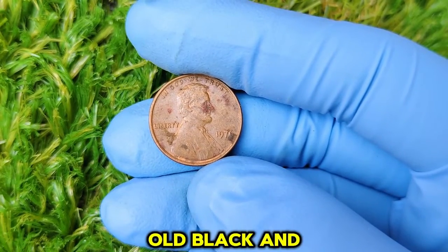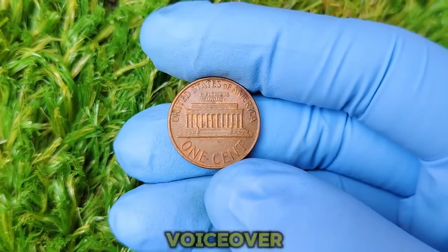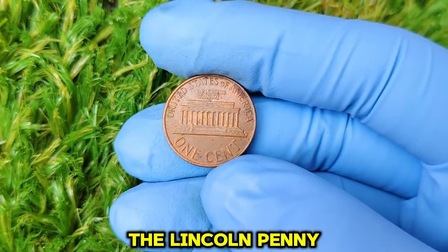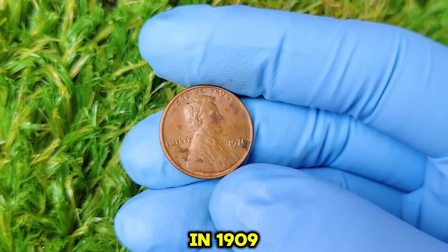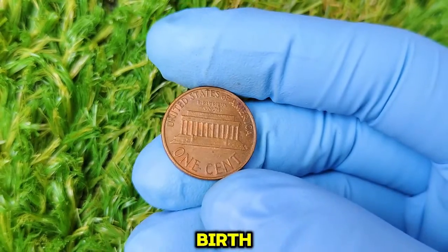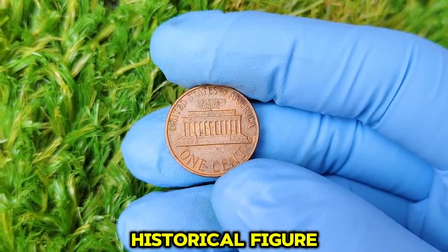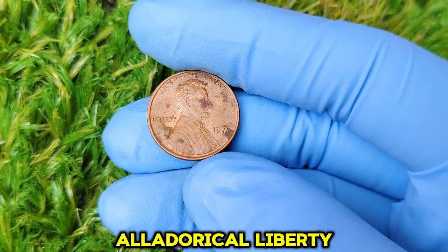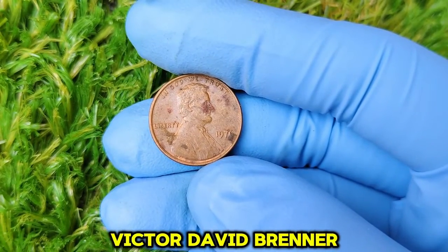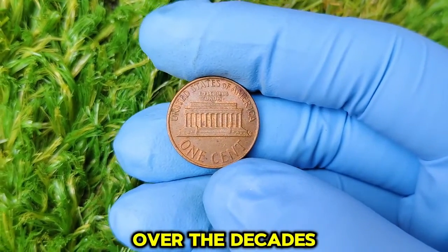Old black and white footage of Abraham Lincoln, followed by images of early pennies. Voiceover: The Lincoln penny was first introduced in 1909, in honor of the 100th anniversary of Abraham Lincoln's birth. It became the first U.S. coin to bear the image of a historical figure rather than the allegorical Liberty. Designed by sculptor Victor David Brenner, this iconic coin has gone through a few changes over the decades.